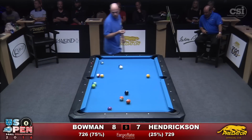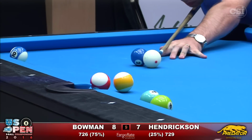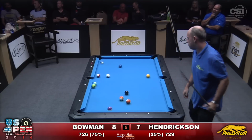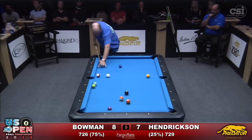Oh. Well, this ball must go. Better hope this ball goes. You better be certain this ball goes. Well, he's looking at it like it goes. Yeah, he looked at it before, so it went. The 11 is still a problem. Yes. I'm not so sure the 11 goes. He's going to look at it.